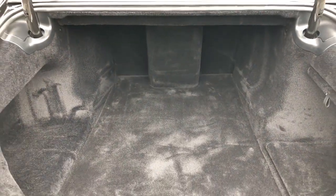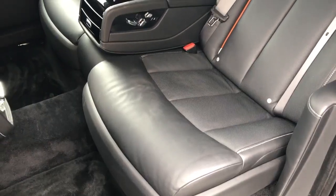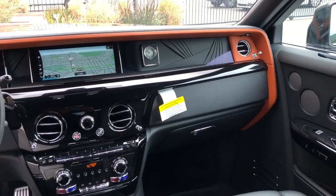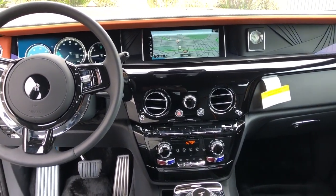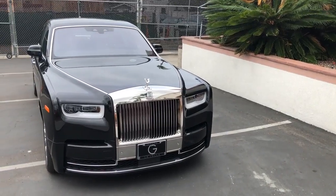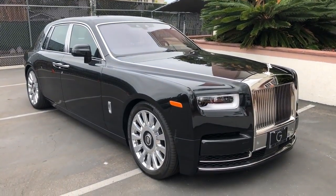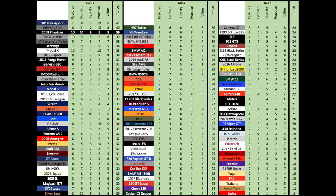Practicality is good. It has a huge trunk with 19 cubic feet of cargo space, which earns it a 5. The huge rear seat should bump up that score, but bad fuel economy keeps it at a 5 out of 10. Finally, there's value. The Phantom depreciates massively, and it'll lose a lot of value. Usually that means a low score here, but the simple truth is there's no other car that delivers this experience. So you can't really drop the value score very low because there's no alternative you can recommend with better value. It gets a 5 out of 10 for a total daily score of 39 out of 50, one of the all-time best.